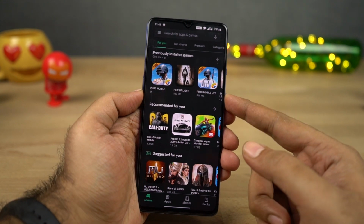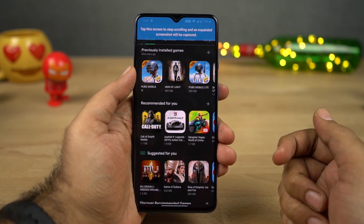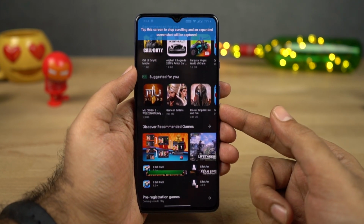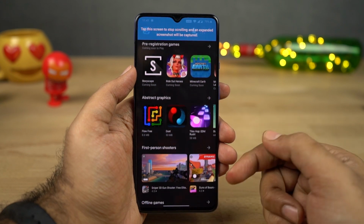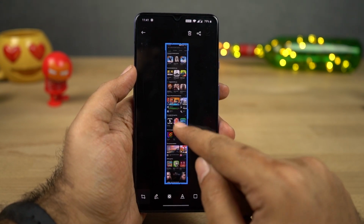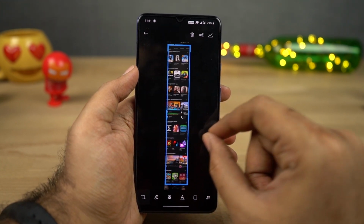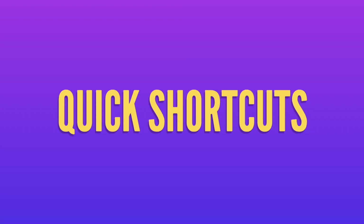Next, we have long screenshot. Let's say you want to take a long screenshot of this web page. Then this is what you need to do. First, take a regular screenshot. You can either use the buttons or the 3-finger screenshot gesture. Once you do that, you'll see a preview, and now click on the button that says expanded screenshot. Once you do that, your phone will automatically scroll through the page, and at the end, it will give you a long screenshot.